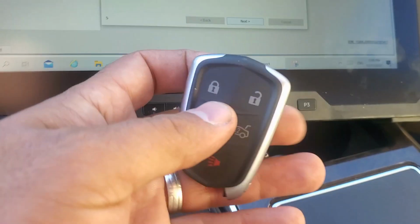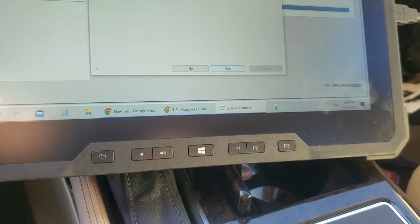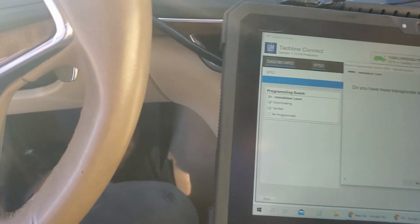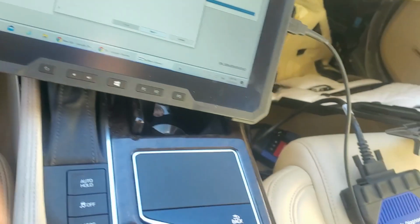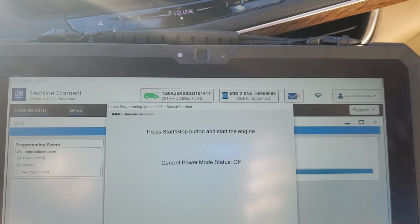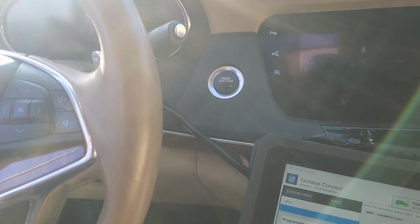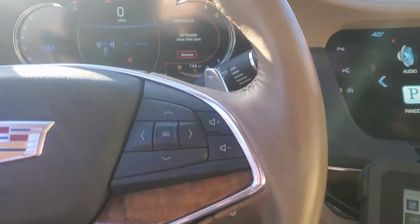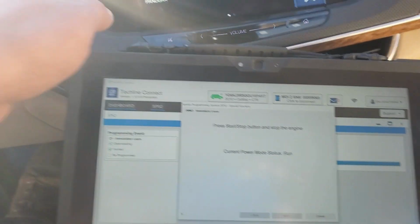Remove it, press lock, unlock, press next. Another transmitter key in the vehicle, yes. Yes, insert the key. So take this out, bring this in. Alright, next. Start button and start the engine. Engine started. Restart button and stop the engine.